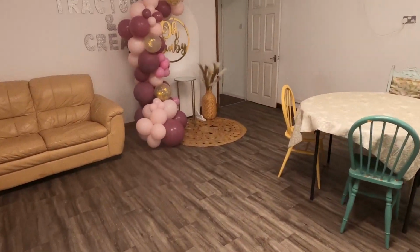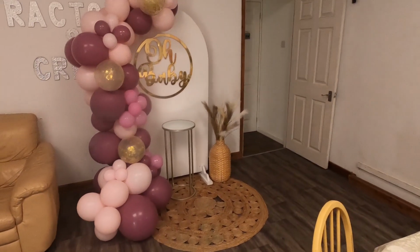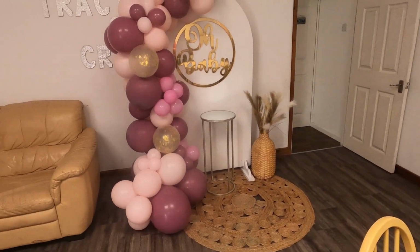So the balloon lady's come in and done her balloon arch, so there's a cake going on that table. I'm just going to quickly whiz and clean the bathrooms, and then I'm going to wait for her to arrive because I want to make sure everything's all right. Then I'm going to go up and do the dome and hopefully have that done by 3:30.